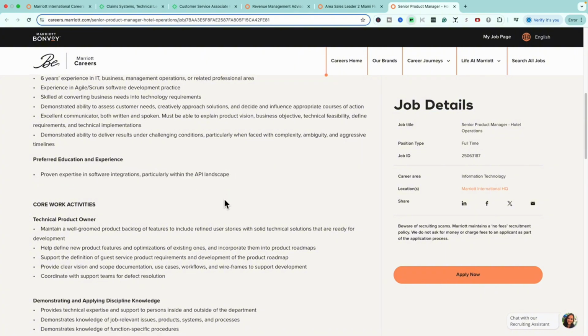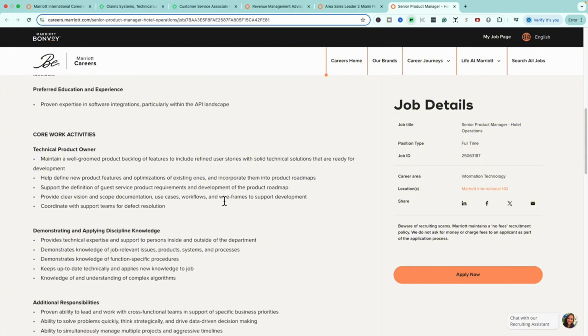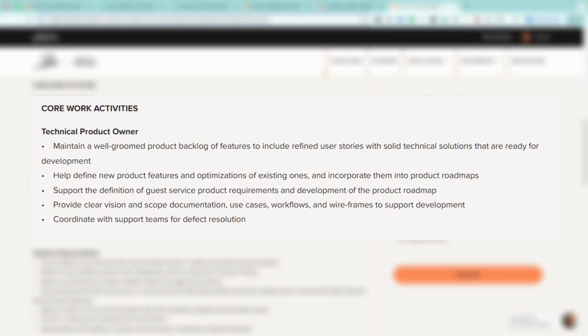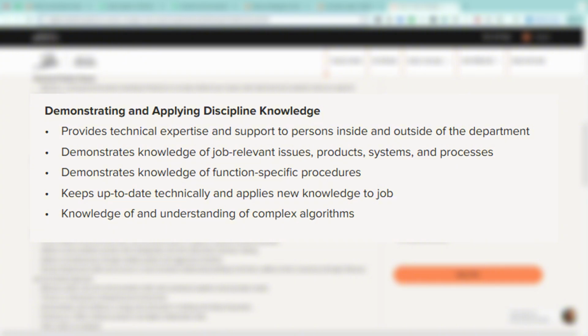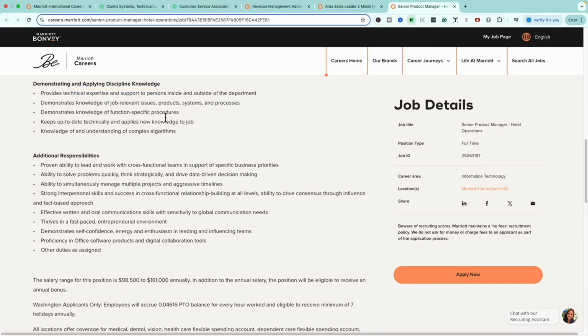That's really great. Now, some of the things that you'll do in this role are maintain product backlogs. You'll help define new product features and optimize existing ones. You'll support guest service product requirements and provide clear vision and scope of documentation for different workflows. You'll also provide technical expertise and support to different inside and outside departments. You'll demonstrate knowledge of procedures, product systems, and processes. You'll also understand complex algorithms as well.